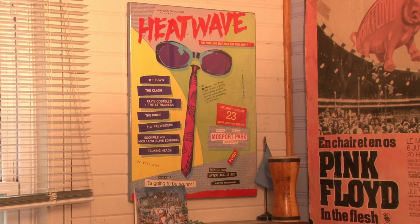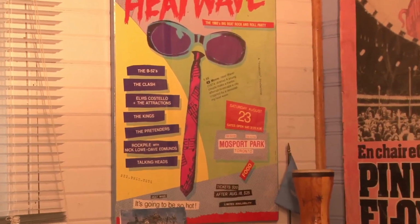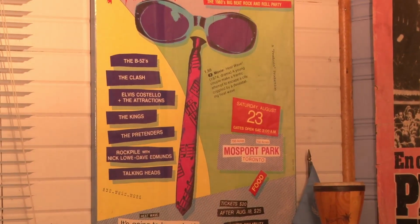There's the famous Heat Wave poster designed by a friend of mine, and it was about 100,000 people at Mosport. The interesting thing about this Heat Wave poster is the Clash never appeared, and Teenage Head was a band that came and played there because they were big in the heydays then.